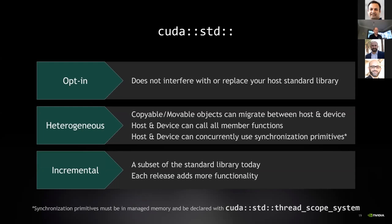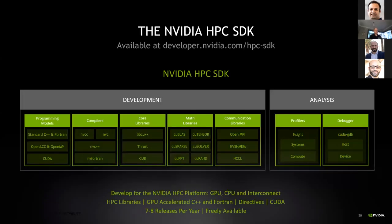Of course, it takes us a while to build up such a large amount of infrastructure. So we have a subset of the standard library today that was introduced in CUDA 10.2. And with each release of CUDA, we'll gradually build up support for this library infrastructure. We have a unified HPC SDK.